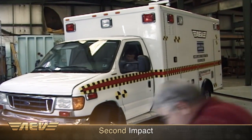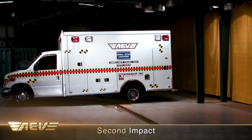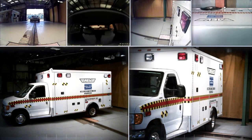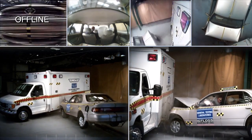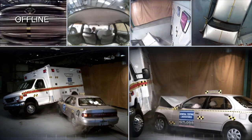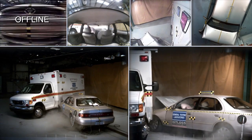Now for the secondary collision on the street side of the same vehicle. Watch as the front end of this gold sedan shatters after ramming into the street side of the ambulance body at over 42 miles per hour. The ambulance recoils, but quickly steadies itself as before. Remarkably, the results are similar.